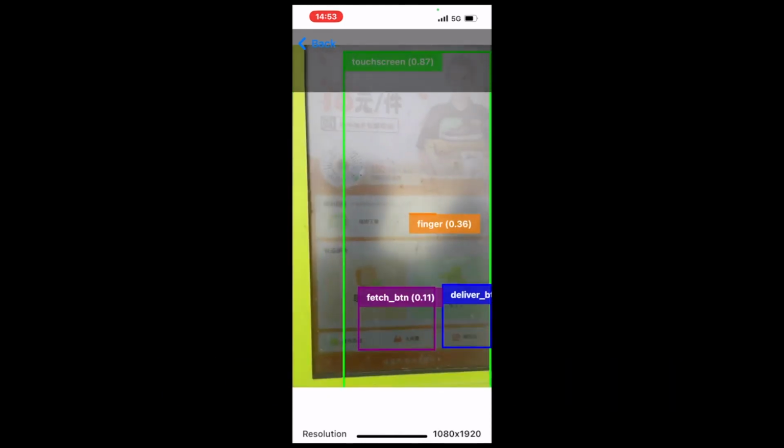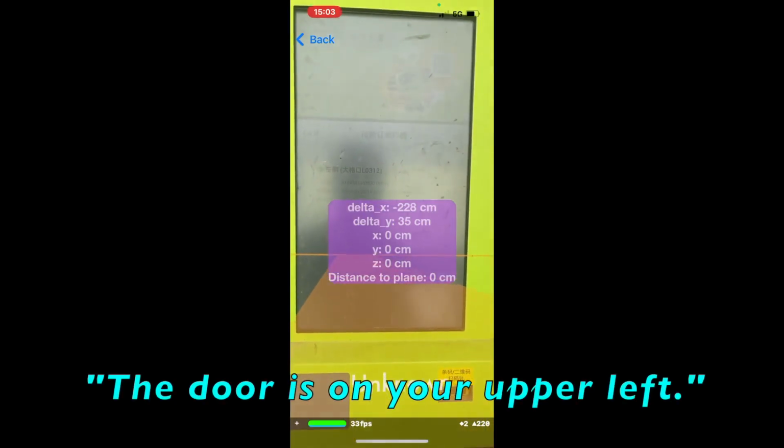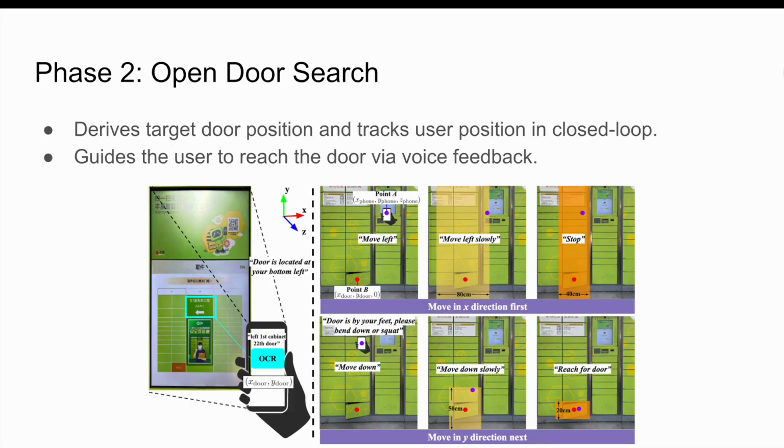After the QR code is scanned, the resultant page will contain the open compartment door's location, which will be read by FetchAid's OCR system to derive the world coordinates of the compartment door relative to the user's device. After the door is unlocked, other challenges entail.